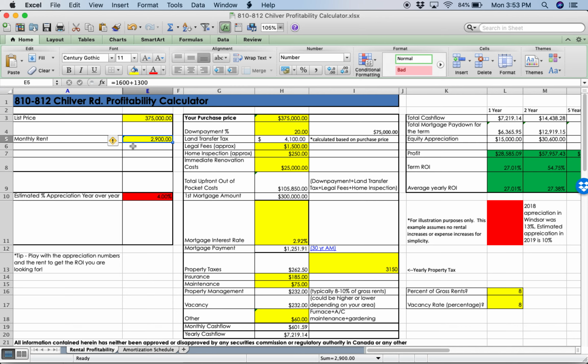So $375,000. Down payment was 20%, land transfer tax, legal fees, the usual yada yada. We did put $25,000 into it. We had to do a bit of updates when it came to the furnace and other mechanicals, but that's fine. We are still cash flowing positive, so it's an investment for us, right? Our first mortgage amount was $300,000. We did good because this was in the fall of last year, so we got a good rate at 2.92%, which gives us a mortgage payment of $1,251.